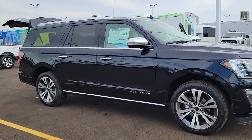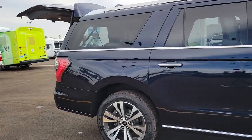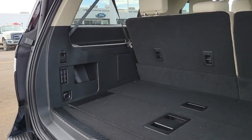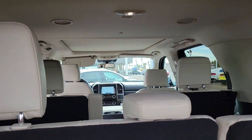2021 Ford Expedition Max. Here's an awe-inspiring Ford Expedition Max, the premium full-size SUV with an extended wheelbase and enhanced cargo capacity. It packs a host of luxurious amenities plus increased head and leg room, even in the third row.